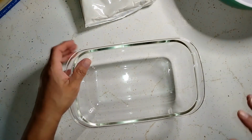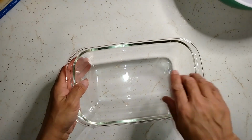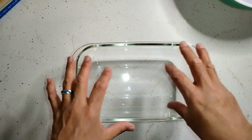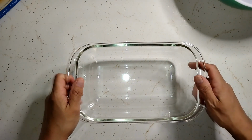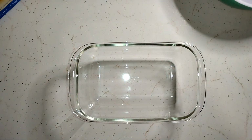Alright, so I'm going to prepare my loaf pan. Instead of greasing and flouring it, I'm going to line it with parchment paper. That way I can just pick up the loaf out of there. But I am going to spray a little bit in there to hold the parchment paper down. So I will be right back.